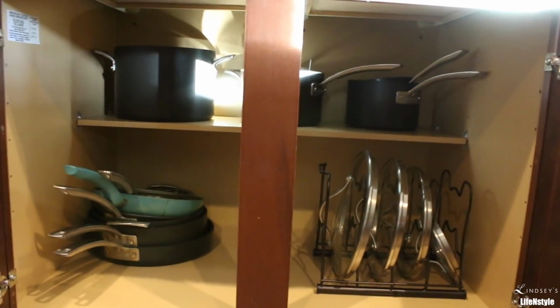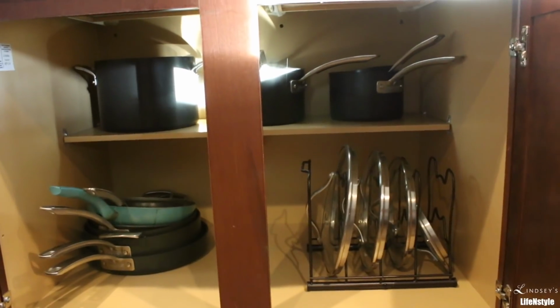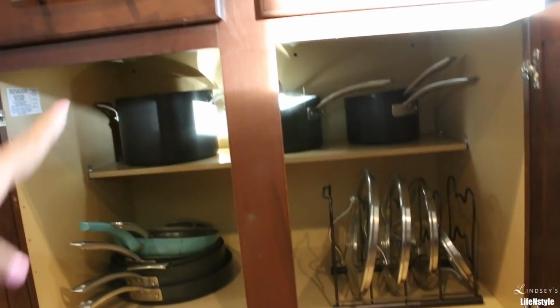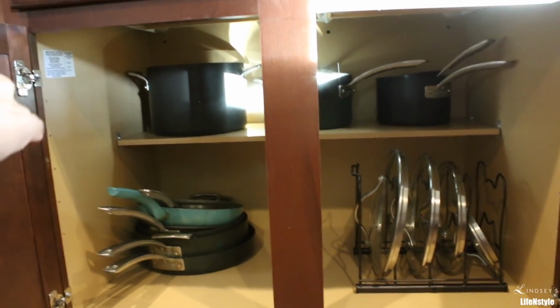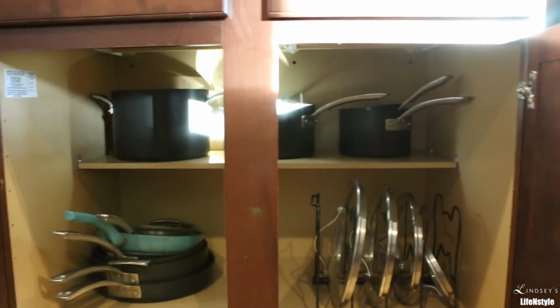So this is what the pots and pans look like. I absolutely love how organized it is right now. And I got rid of quite a few things. So I'm really excited about this, and I just love how almost everything is matching because I got a new set last year, and it just looks really nice, so I love that, and we don't need too much.